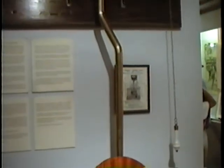Ooh, isn't that pretty? The original Crapper toilet, imported from England. Cheese factory here in Tillamook, Oregon. Looking across the street, we'll go there some year.